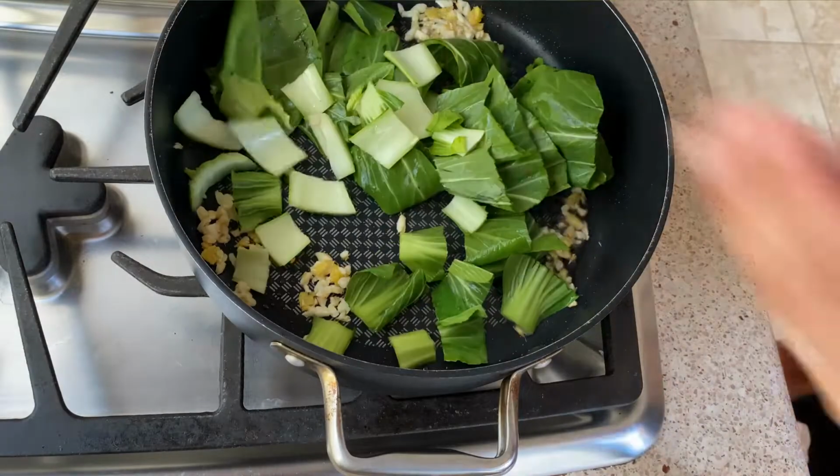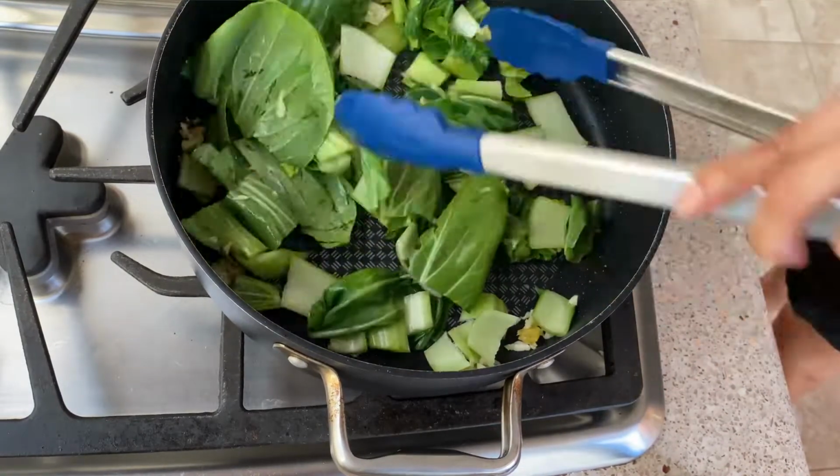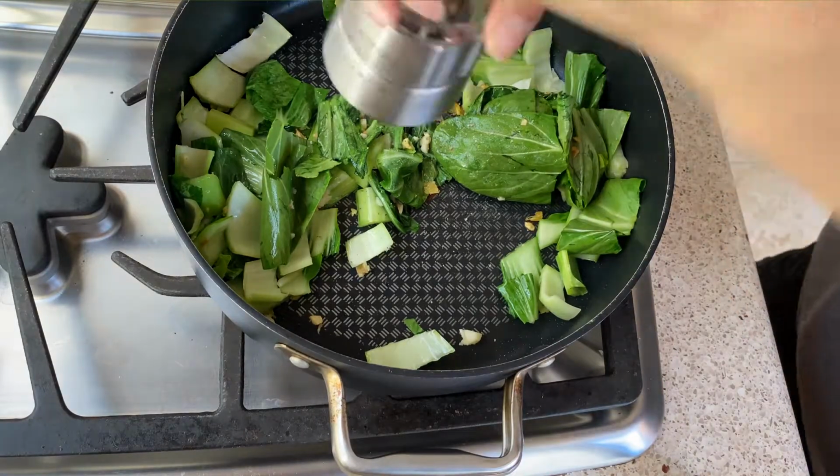Now I'm throwing in my bok choy, and I'm just going to saute it for about 5 minutes. Let's put the baby down for a second while I add some salt and pepper.